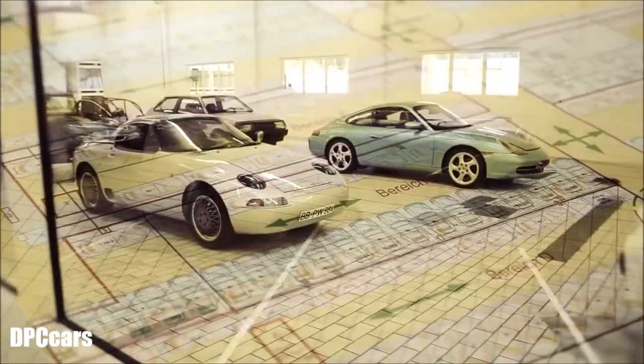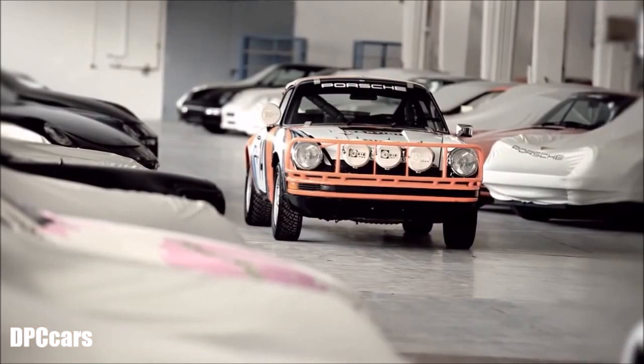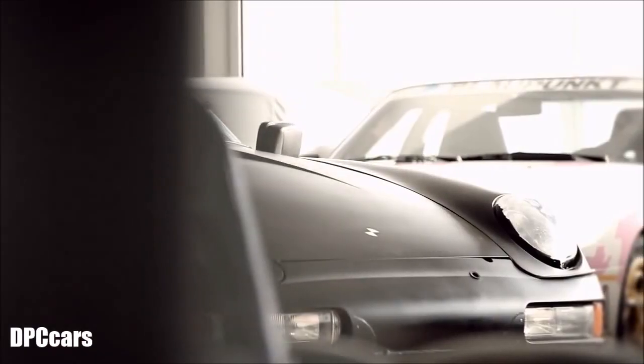2013 is a very special year for Porsche because we celebrate the 50-year anniversary of the Porsche 911. We are very happy that we have a huge collection of cars, and for this year we take some very special cars out and present them to the audience for the first time ever.